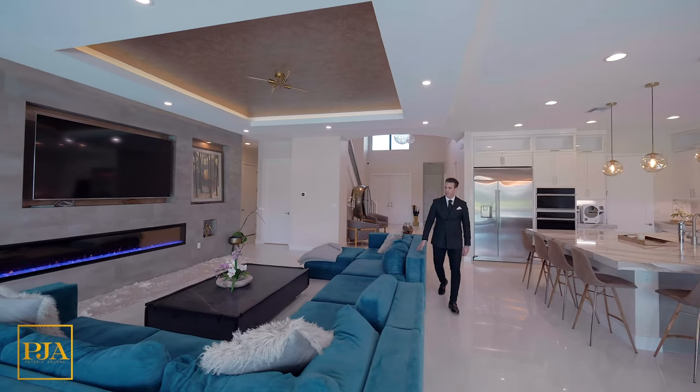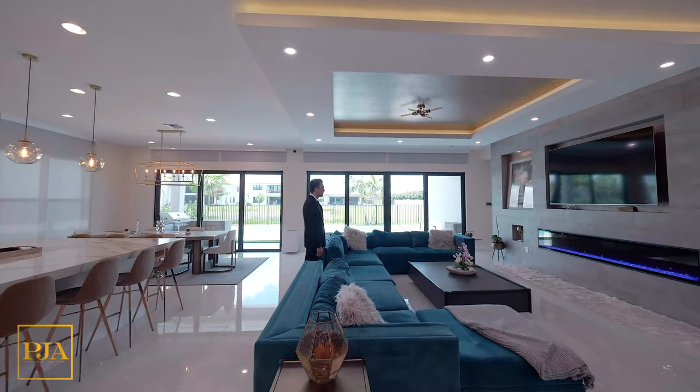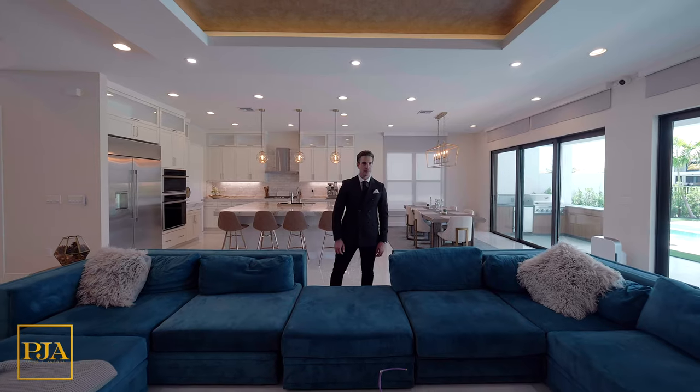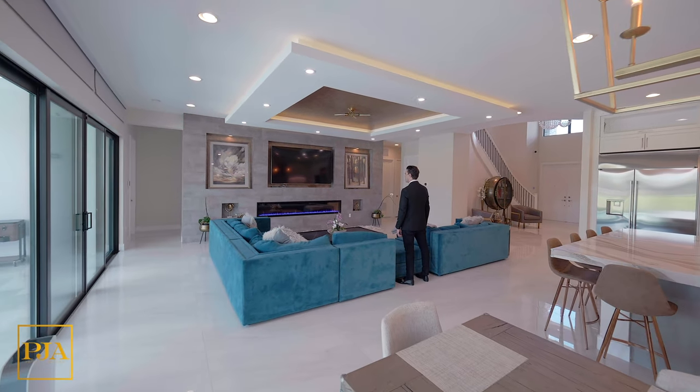As we continue forward, we move into the formal living room, which has a feature wall made of stone, a fireplace, and built-ins that surround the artwork and the television. And that helps set up today's tour, which is a total of 6,389 total square feet.